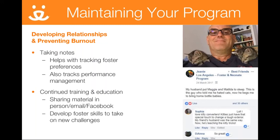Doing medical presentations, so teaching them more about ringworm, more about panleukopenia, more about calicivirus. All of these things can be really, really useful for them to know as they grow. And then, of course, developing their skills to take on new challenges.